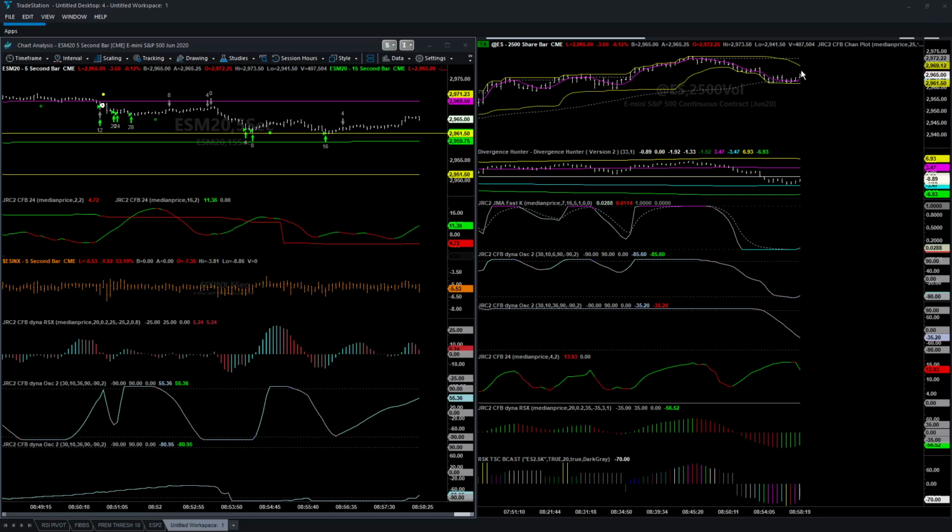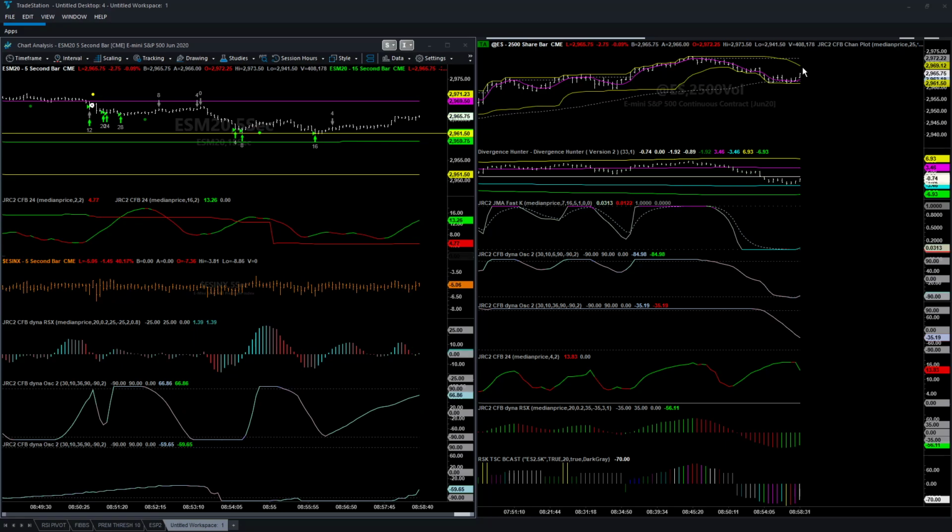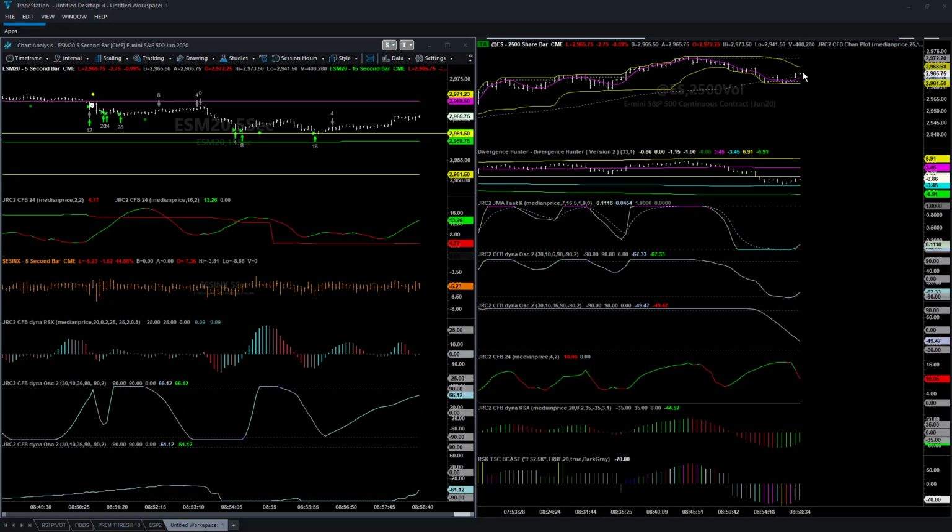Now, this band is dropping, but that was the high. And if the trend is up, we're going to go higher, unless the trend has shifted and we're going to go up here and bounce off of that upper channel.